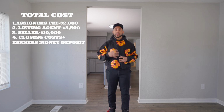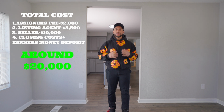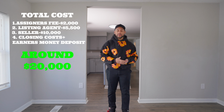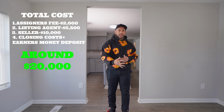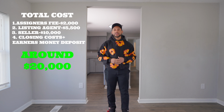So you add those plus my closing costs, plus my initial earnest money deposit, that brings me to a total of around $20,000 it cost me to acquire this house. Now, that's a lot for me based on where I typically purchase properties, but you gotta think, if I purchased this property going to a bank, just for my down payment, I would have been at least $60,000. So I saved tremendously purchasing the house this way.